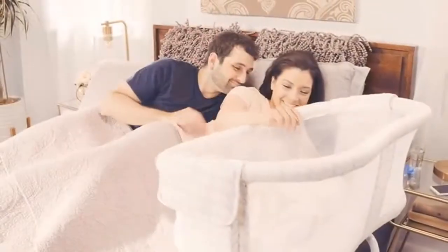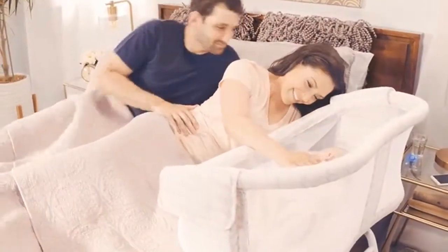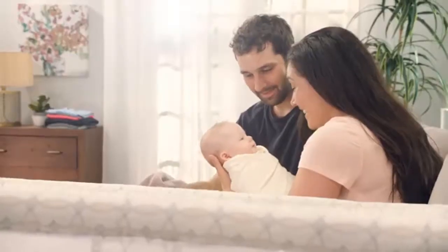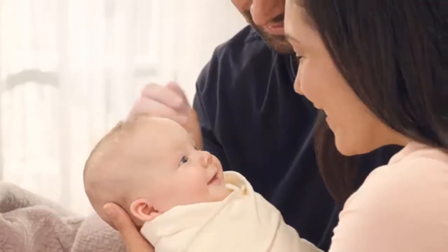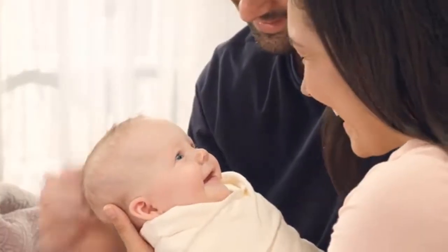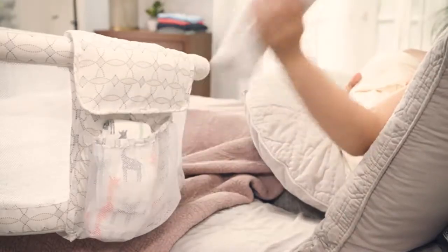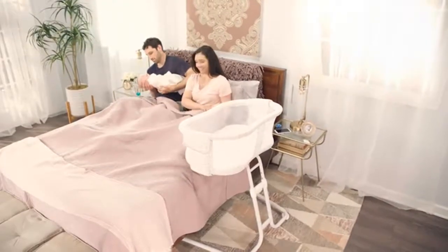Made with breathable, soft mesh to help you see your baby. And a retractable sidewall to help you easily tend to your baby in bed. Plus, a convenient storage pocket helps keep your baby's essentials right at your fingertips.